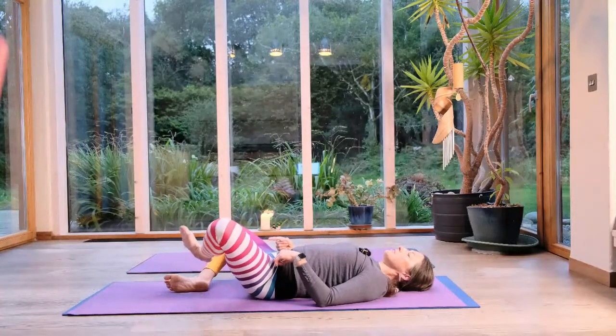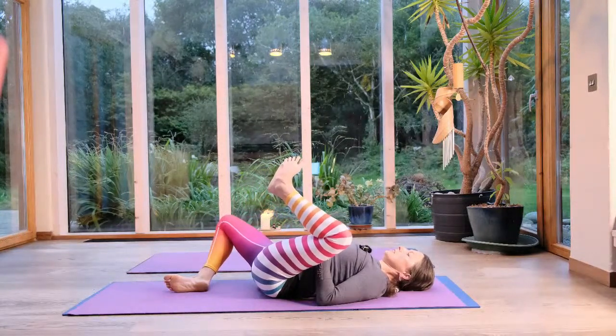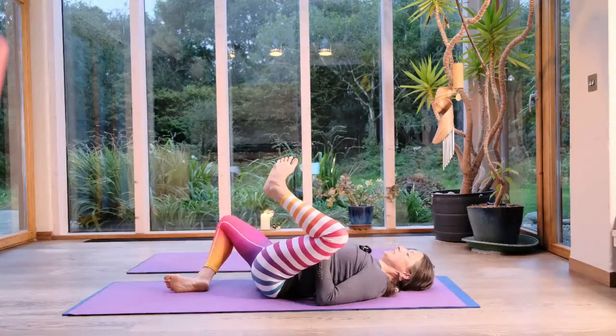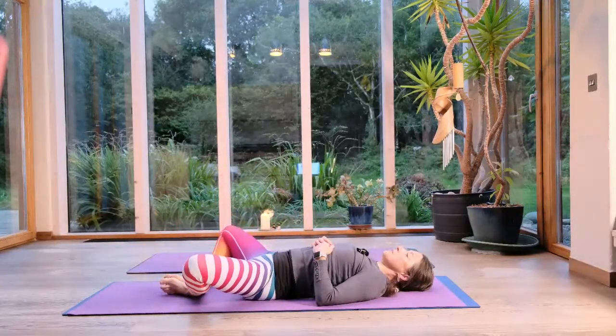Lift the left foot up. And imagine your left toe is going to come to your nose. And you're like, oh, I can just almost get there. Not really. And then lower your foot to the floor. Relax. Nice. We'll do that one more time each side.